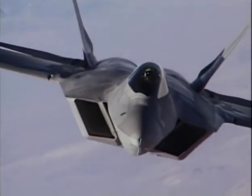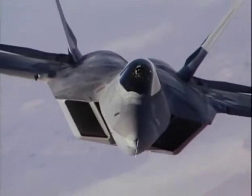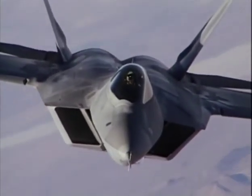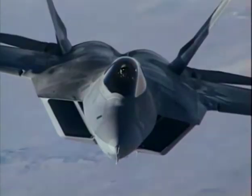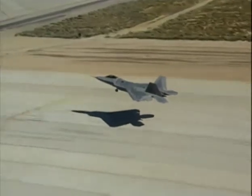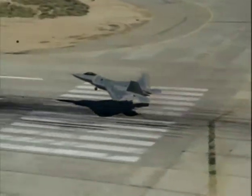The first FA-22A Raptor was delivered to the U.S. Air Force in January 2003 and entered service in 2004. The Raptor is intended to replace the F-15 Eagle, an aircraft with an undefeated 104-0 combat record. The U.S. Air Force expects the Raptor to continue this impressive record well into the future.